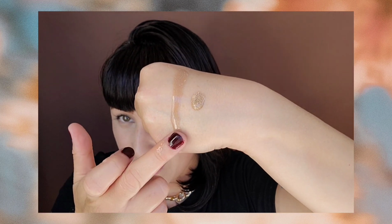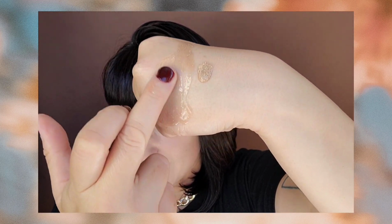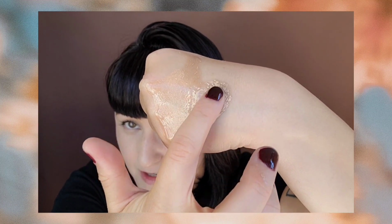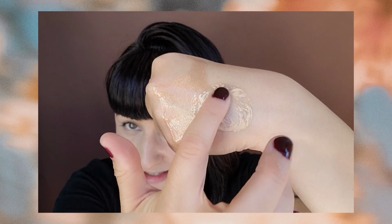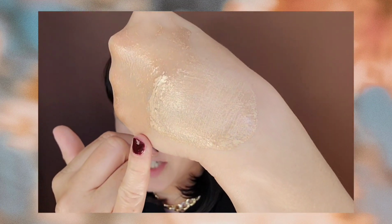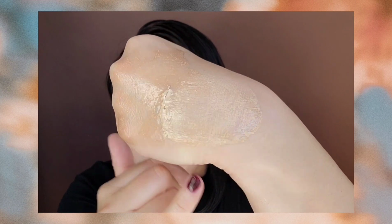All right, as you can see right away, this is more like a jelly texture with a very little bit of color compared to this. Do you see how this is just almost like an oil where you can actually see foundation in this one? So this sums up everything for me. This is why I wasn't reaching for this one as much.